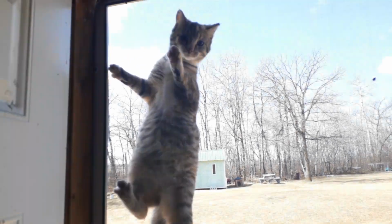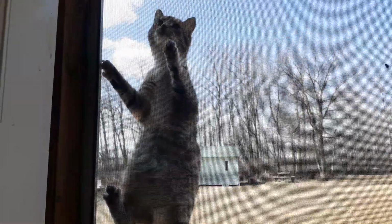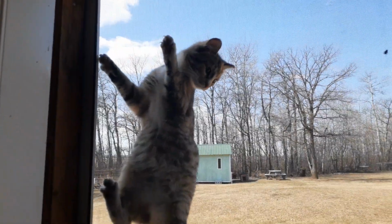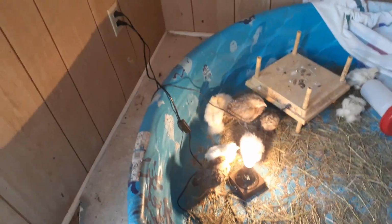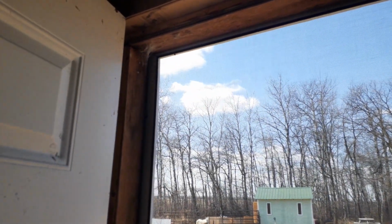There's Cat. What are you doing? Get off the screen. Cats are nuts. Anyway, we don't care. She's apparently climbing on the roof. That's a way to do it, I guess.